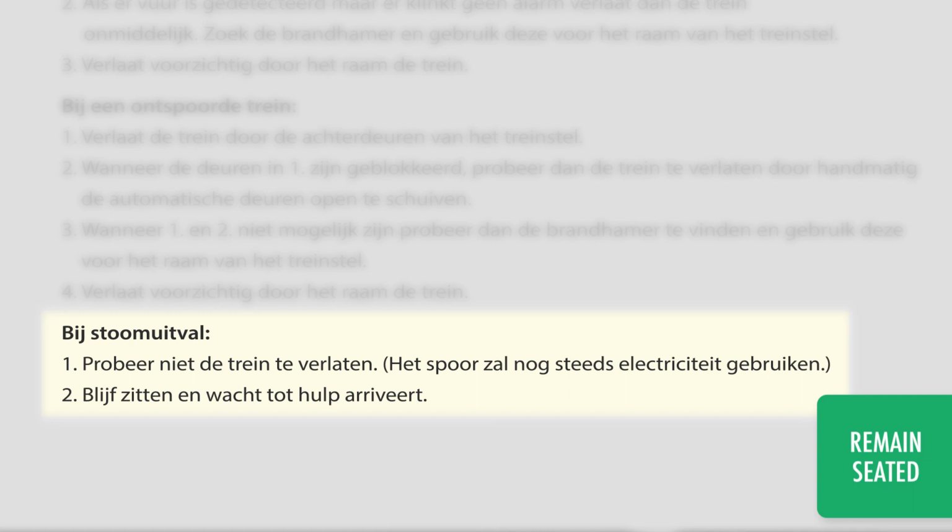The pamphlet says that you should not attempt to exit the train because the train tracks are electrified. Instead, you should stay seated and wait for help to arrive. Blijf zitten en wacht op hulp.